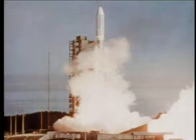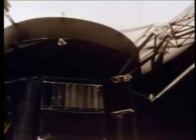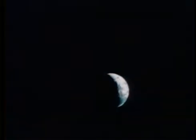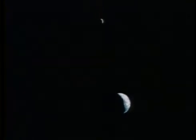Day 1. After much concern about provisions and instruments, we successfully lift off from Cape Canaveral on our long journey to the planets and the stars. Day 13. We have taken the first photograph of the Earth and Moon as worlds together in space. A pretty pair.